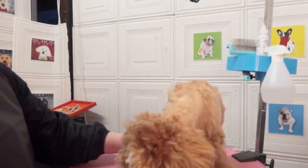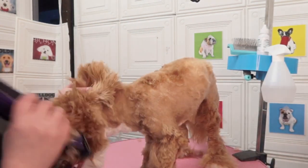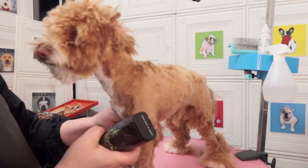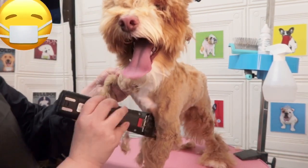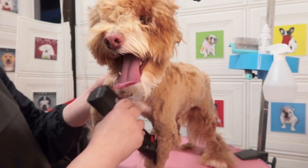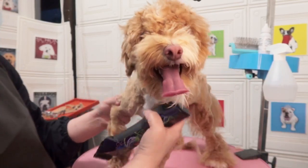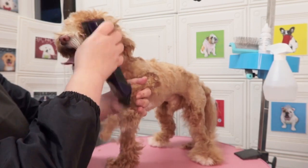Okay, now he's back from the tub. Just done his ears. And I think he's still a puppy, so very nervous. Doesn't like grooming. So I bet his mummy used up a very long time to get that strip of fur off the back. That's probably why he's here with us now.